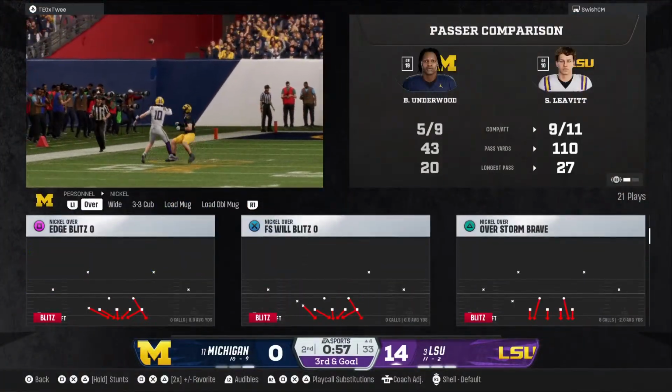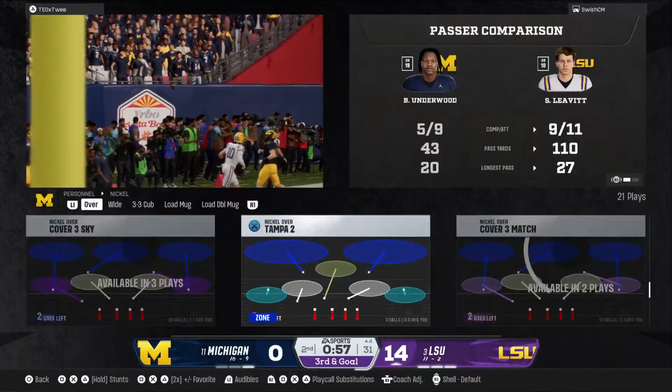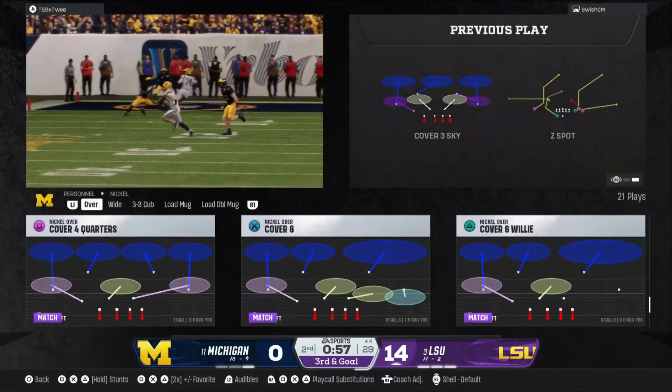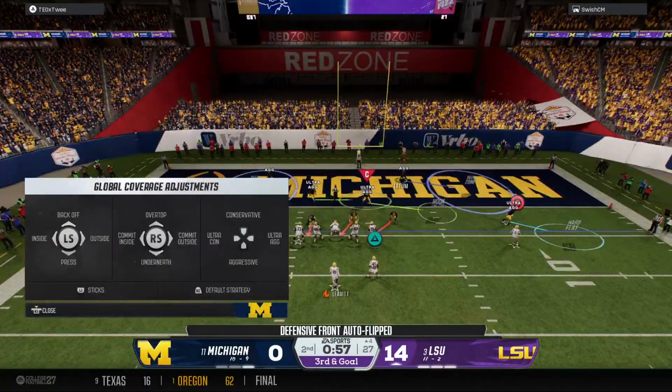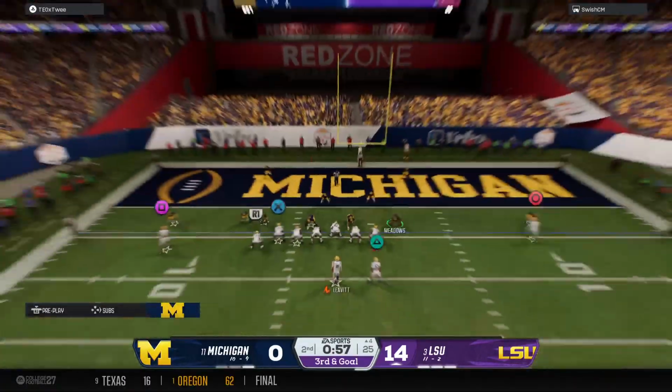You don't want to take a sack, Chris. And the coverage is great. He just throws the ball away. Now you've got third down. Look for your best player right here. Third down and goal. Crucial play coming up.